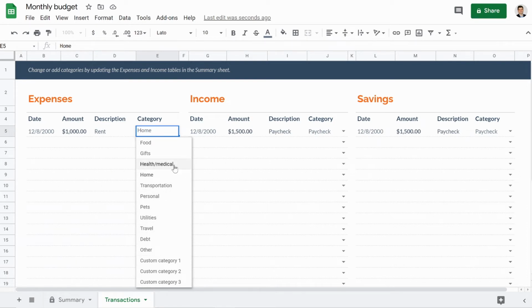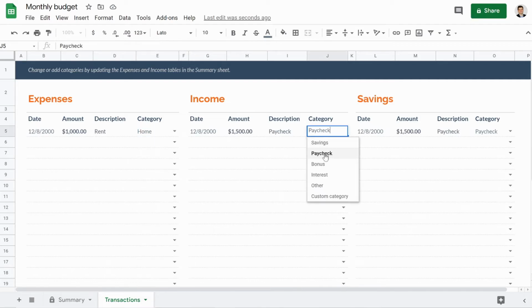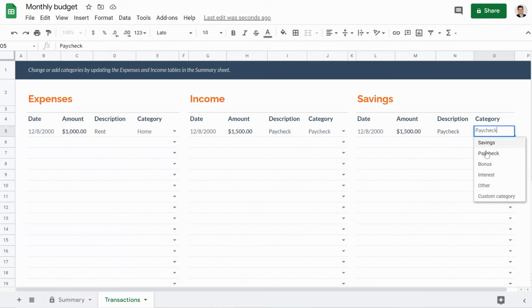Maybe you don't have health insurance because you still live with your parents, or your significant other, your spouse, has it, whatever it might be. Or maybe there's something in here that you don't see that you want to add. Same with paychecks. Maybe you have a side hustle and you want to add that into this. Then obviously we need to change this into savings. So that's not right at all. So where do we go about fixing this?